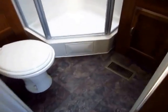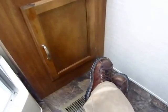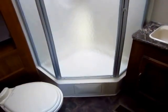The bathroom here is like a fifth wheel bathroom. First of all, they give you lots of leg room. Just to give you an idea, I'm 6'3", I've got long legs, and you can see that I'm not even coming close to using up all the floor space in here. The shower is obviously a fifth wheel corner shower, not a travel trailer tub like you normally find in this class and at this price point.